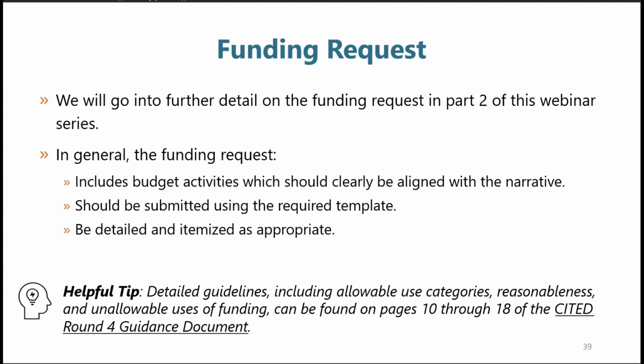The next section is the funding request. And so this is going to be what the bulk of our part 2 webinar is about. I know that probably the most significant time spent on completing your grant application will be spent on the funding request and budget, and we will walk through it in further detail in part 2 of this. But I want to give you a few reminders and tips as you are starting to prepare.